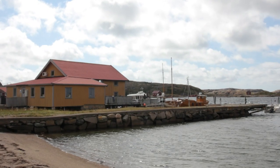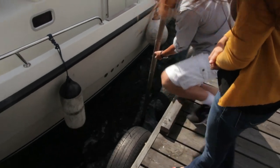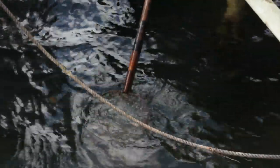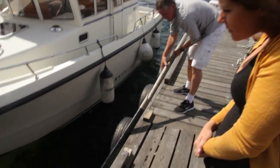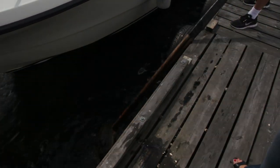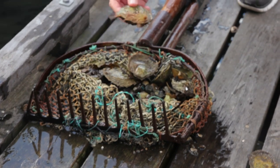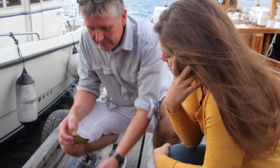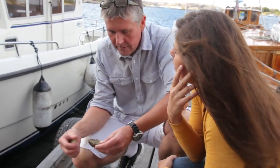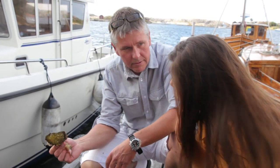We started off on the pier, just dredging into the shallow water. In this region, you can catch world-class oysters without having to leave your back porch. Oh, wow. So how long do you like to let them grow? Do you want them about this size, or do you usually want them bigger, or is this the typical size? This one is too small, I think. Too small? This one is perfect. Yeah? 7, 8 years old oysters.